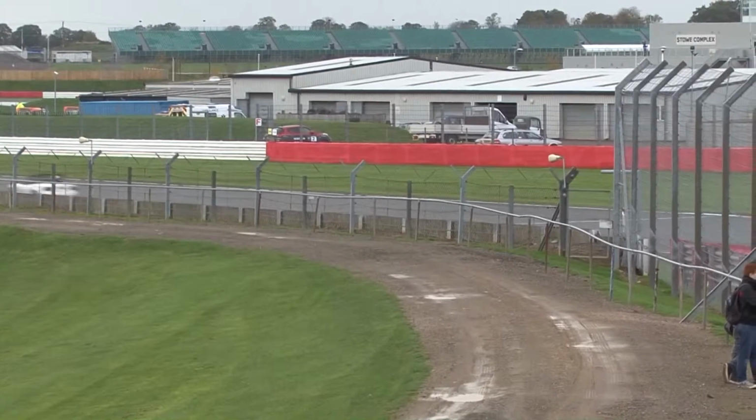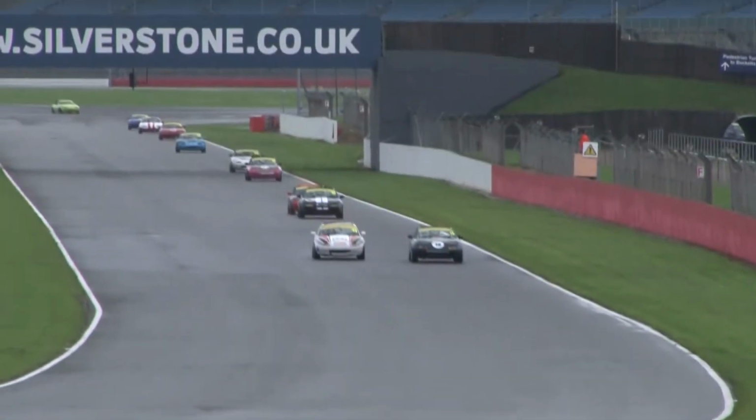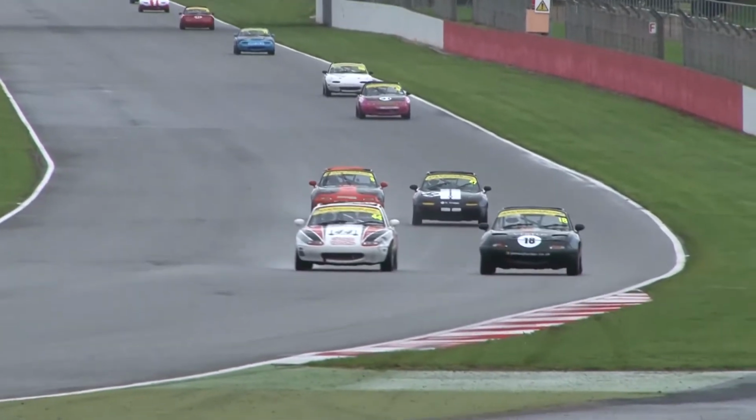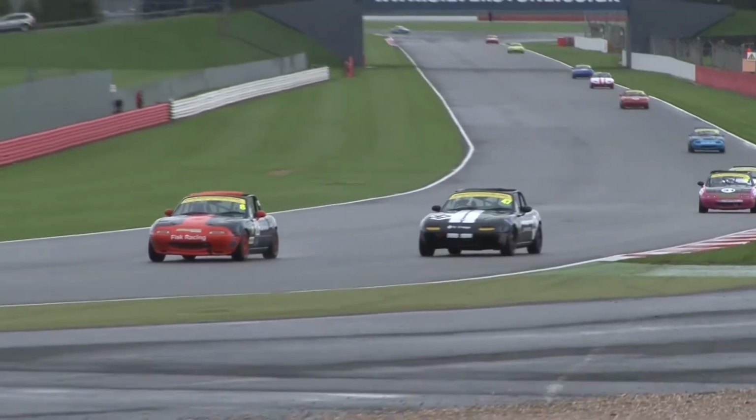But number 31, Sam Smith, we've got to remember Sam, we saw a race winner at Cadwell Park earlier on in the year. So there is a bit of form there in tricky conditions from what the memory can remember. So Sam Smith, the number 31 car, could be a bit of a dark horse for coming through and cutting through the pack here.